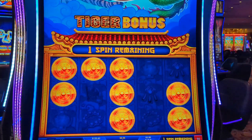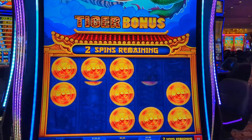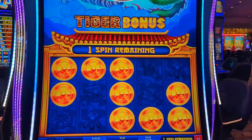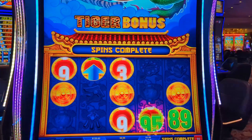Come on, I want this bonus to be so big that we are flying a jet and riding in a limousine. Okay. Come on, give us a four. Give us a four pack. Last spin. Please don't make it the last spin. Let's see. This could still end up being... Ooh.